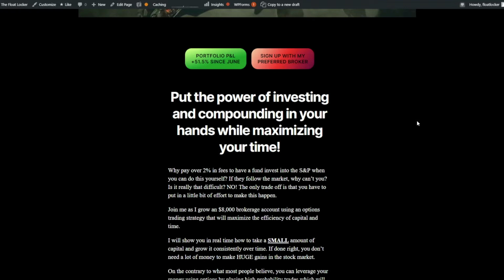Overall, as of the week ending October 9th, we're up 51.5% in our portfolio since June. This is using a strictly premium selling strategy. We just went through a horrible September.